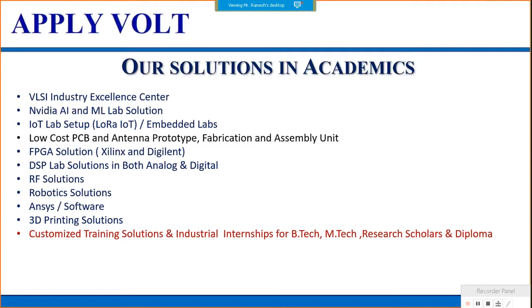Under the Make in India concept, we are using all these solutions so that an electronics engineer can know everything from the design part till the product. So if any college has this small setup, they can have a feel, come up with their idea and launch a product. That is the concept we are working on.